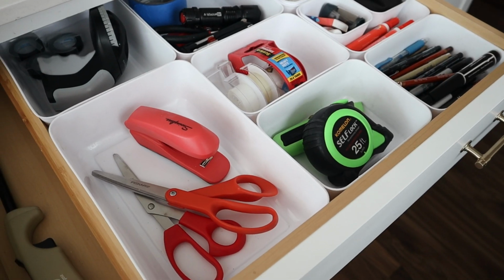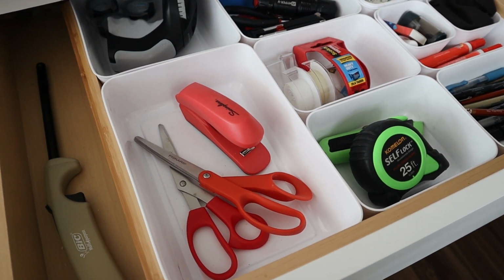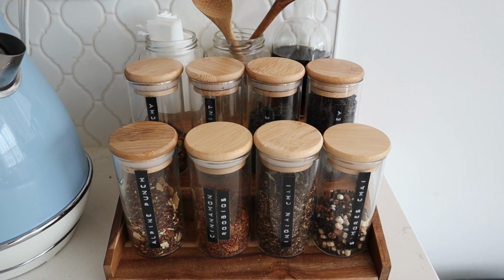Maybe as I've been mentioning this, you've been thinking about a few spaces in your home where you just really can't see everything and things just end up going unused. I want you to think about those right now and to consider how you might be able to use vertical or horizontal storage solutions just to be able to maximize how much you can see. So vertically in the kitchen, you can use things like tiered shelves to be able to see all of your pots and pans, spices, or in my case, tea.